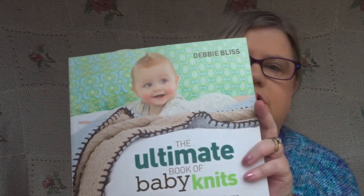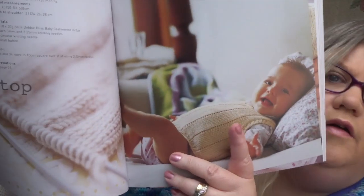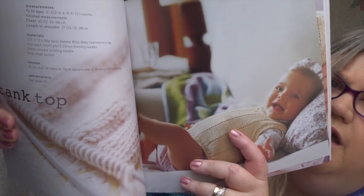And then I totally forgot I had this book. I was looking for something else, which is always the way, isn't it? And I found it. And this is the Debbie Bliss, the Ultimate Book of Baby Knits. As you can tell, I love Debbie Bliss for baby knits. I really do, actually. And I am making, there we go, the tank top, which is that one there. I'm making this, which I absolutely adore. This is such a pretty little pattern.